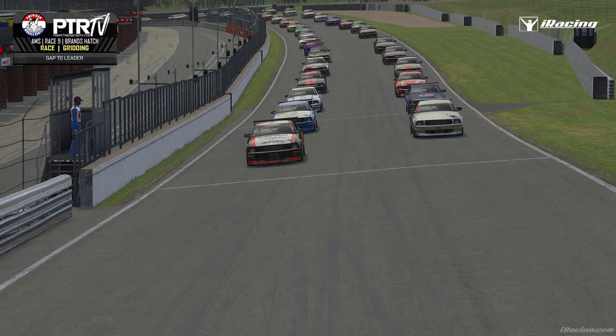Some AMS muscle car Ford Mustangs here from the Brands Hatch Circuit. There it is, the cue, anytime now. We're going to get ourselves rolling. Barney's going to have the flag. He's going to get it in his hand. He's going to wave it. There we go. Let's go racing here in England.